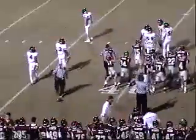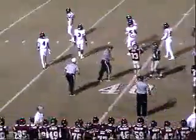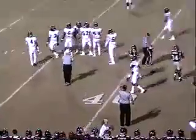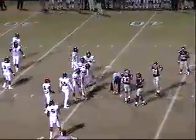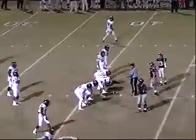Clock continues to run with a minute 18 to go till halftime. Cullen Moorhead, outside linebacker, had it picked from the very beginning. Cavaliers choose to let the clock run down to a minute 10, bring up about 3rd down and 10. Cavaliers come to the line of scrimmage.